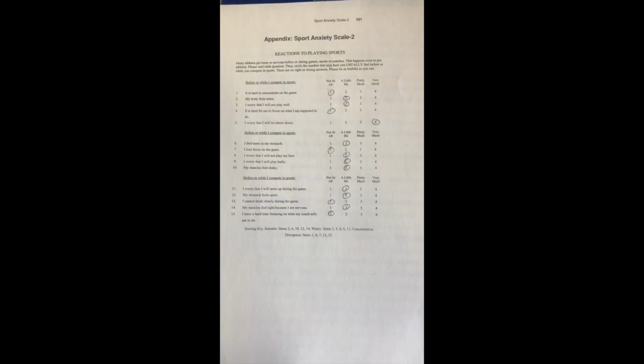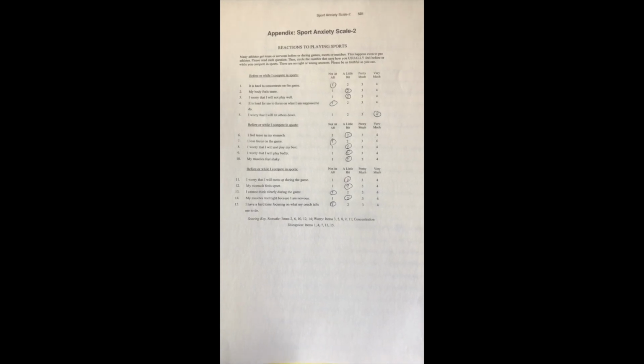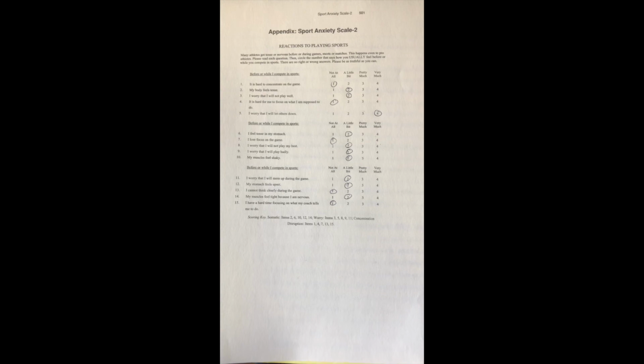This SAS-2 scale is the best test for this component of our battery because it is said to be useful as an outcome measure in research designed to evaluate anxiety reduction interventions in sport.